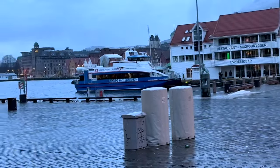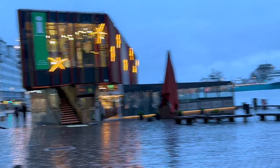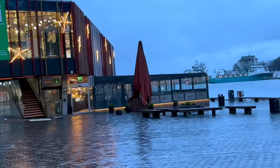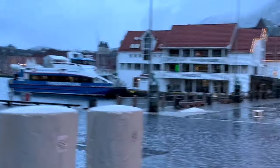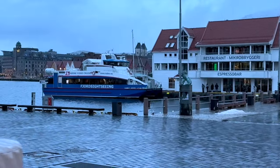This is in the main centre. That is the fish market where you can eat. It's quite expensive in there, so it's up to you if you do go. But do bear in mind, this area is quite expensive. It's a bit more touristy, so you will pay about double the price for food.